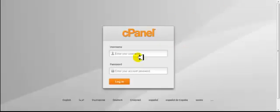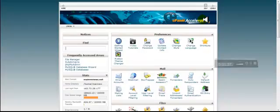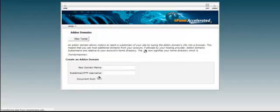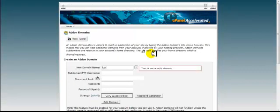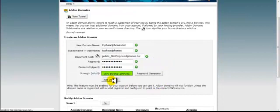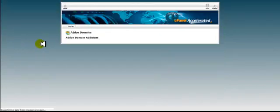So we got our domain. Now we're going to add our domain into our hosting service. So I'm going to come down and go to add on domains, and add the domain that we just purchased. I'm going to type it in here, and I'm going to create a password. When you generate a password, make sure you copy it down onto a notepad so that you'll have it. Okay, so we're going to click on Add Domain. We're going to add this domain to our hosting account.